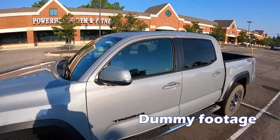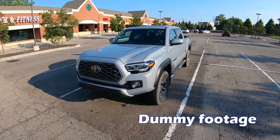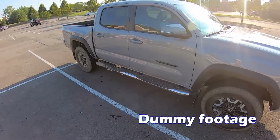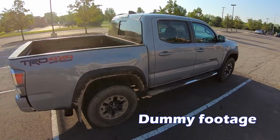Got this little Taco dirty filming the Winding Road day drive earlier today. If you guys want to see that, check it out on Winding Road's channel. It is a bit off-road capable. It's got a TRD skid plate underneath and some beefy tires. So you see we put it through a little bit of a test.